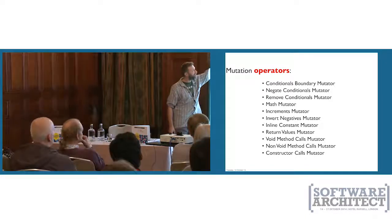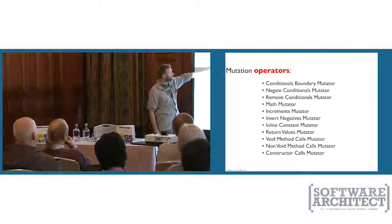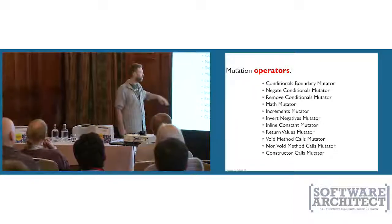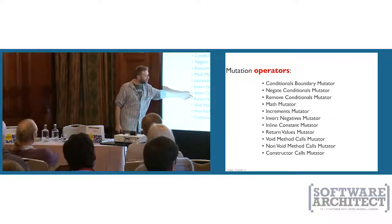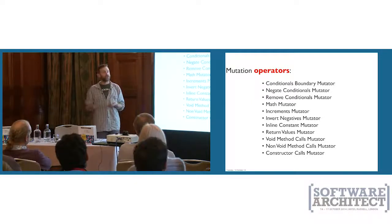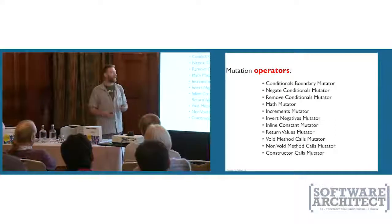So we've seen the conditionals and the negate. It also removes conditionals in some situations, mutates some maths, fiddles around with the incrementation, so plus plus and plus by 1. It removes inlining. We've seen the return values mutator. The void method call, so if it's a void method call, it will just not call it and see whether that affects the outcome. So there's an awful lot of things that go in there.